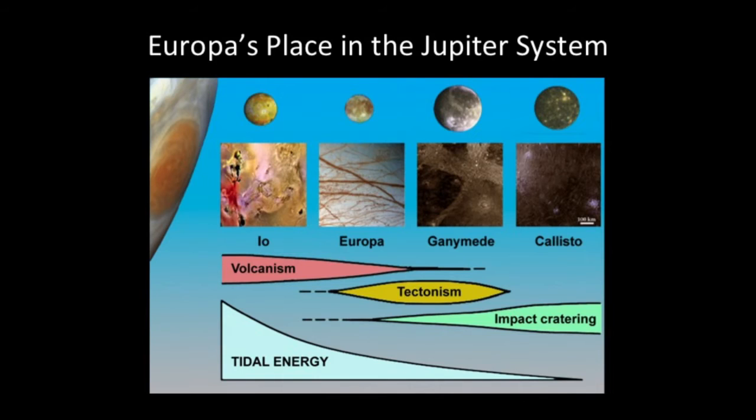On the bottom we have this tidal energy, and we see that you have quite a lot of it when you're near Io, and as you go out to Callisto, it pretty much diminishes. So what is tidal energy, or what is tidal heating? Tidal heating, as I like to call it, is just what happens to these moons as they're orbiting Jupiter. They're much smaller than Jupiter. Jupiter is gargantuan compared to these moons.